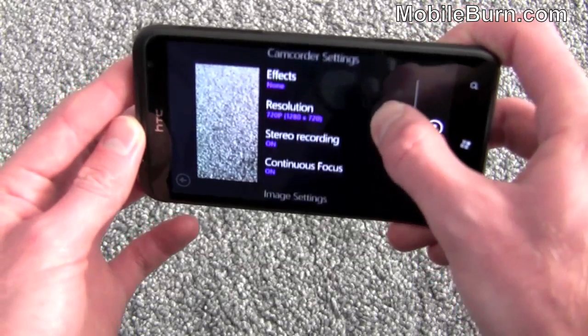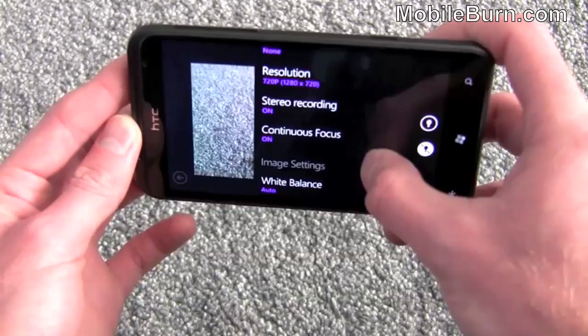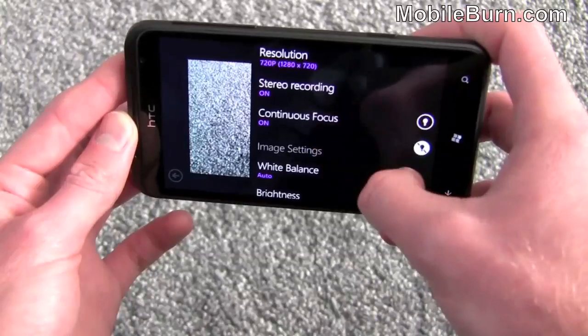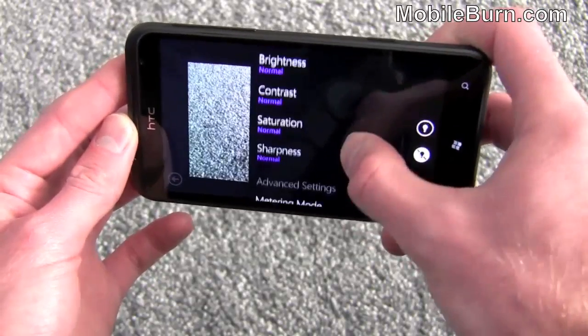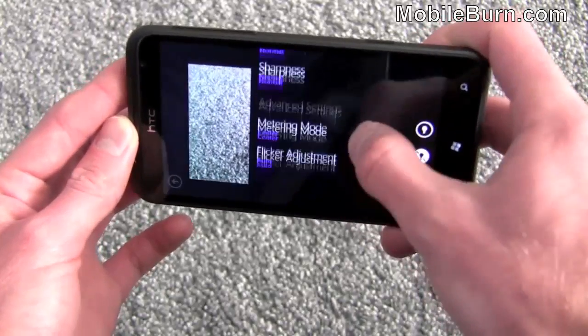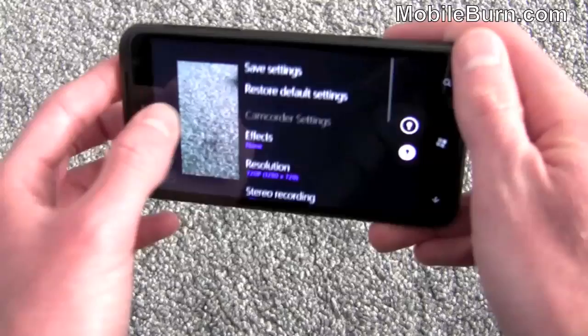It doesn't do 1080 unfortunately, but still 720p video does look pretty decent. And you can see it also records sound in stereo as well and offers continual focus, which is very good for a mobile phone video cam. Again, there's a few different settings you can adjust, such as contrast and saturation as well, and you can turn the flash on to be used as a video light if you wish.